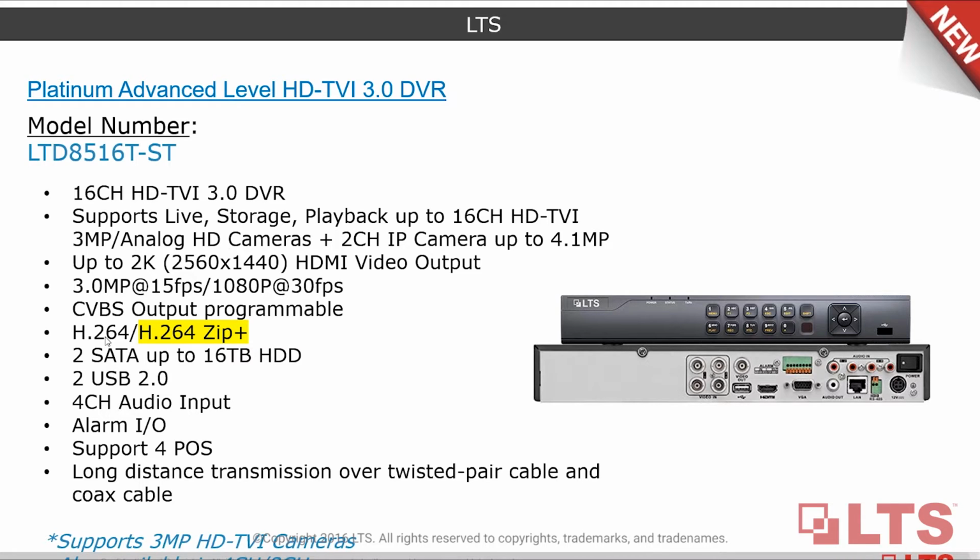That's 2560 times 1440. That's almost 5 megapixel, a little bit more than 5 megapixel HD video output. We can do 1080p real-time recording at 30 frames per second. And we have alarm in and out, audio in and out, and POS. So basically, this is our high-end, I would say the best of the best product ever, the most compatible product in our Platinum LTS TVI DVR lineup.